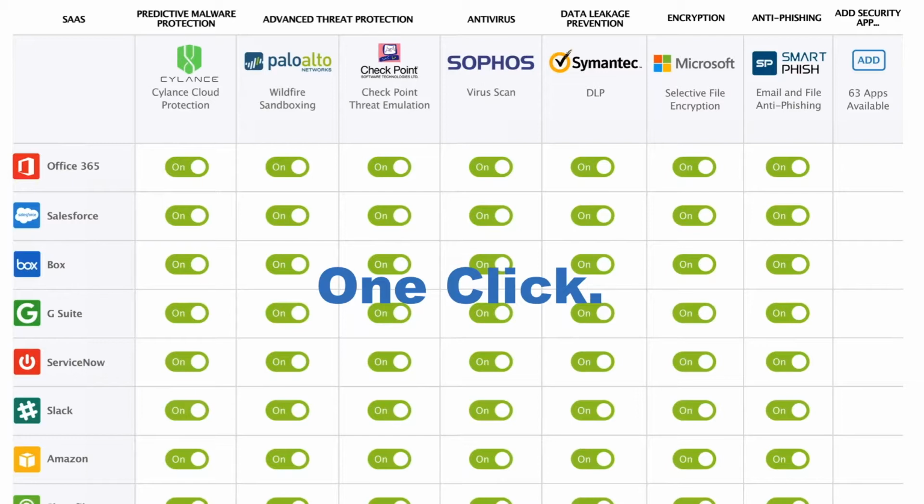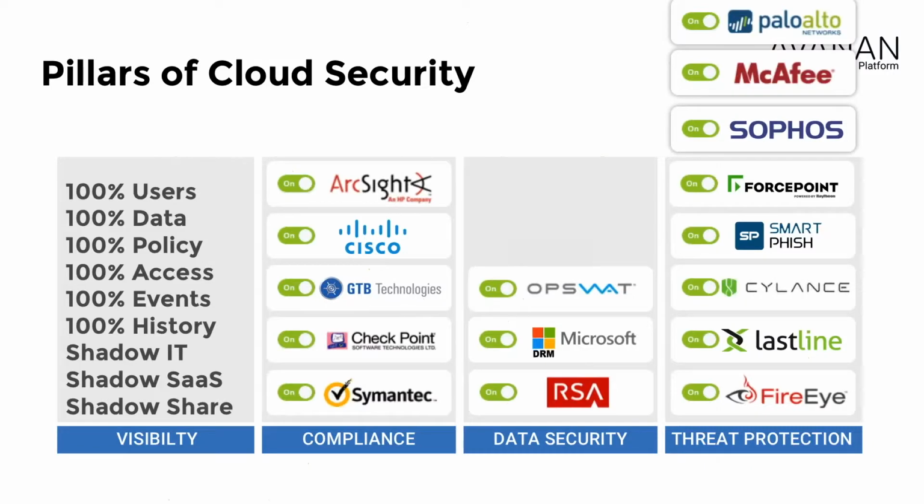And even for those security vendors that do offer a cloud version of their product, this is the only way to deploy their solution across all your cloud and to create a full security stack. Again, no single vendor can be the best at all things. So let's go back to these pillars of cloud security.